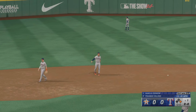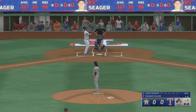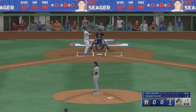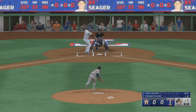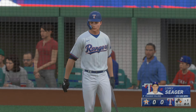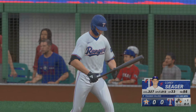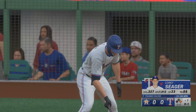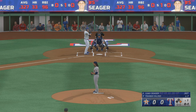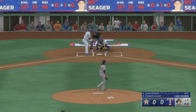Well, they call that an advantage count for a reason. You're so much more likely to get something you can handle. And now let's see if they force some action with good wheels on the bases. And here's Corey Seager to hit. And fouled off. And a pitch. That misses.